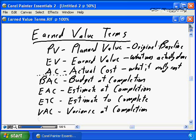These three values for the earned value process are literally ongoing, month in, month out, week in, week out on our project. So at day 1 on our project, we have PV, EV, and AC values. At month 1 on the project, at month 2, at month 3, at month 4, we have PV, EV, and AC values for our project.